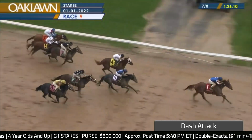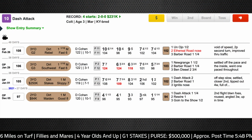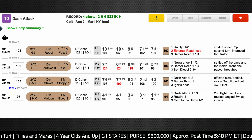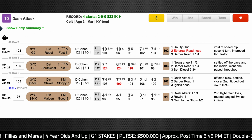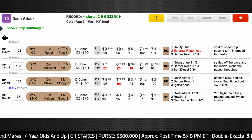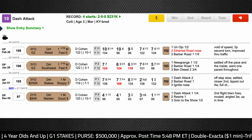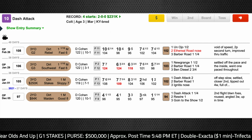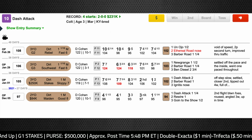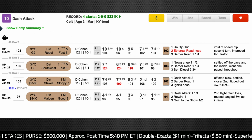The problem is he was unable to back it up in 2 subsequent starts over fast tracks. He moved up in class to Graded Stakes company in the Southwest and then the Rebel, and was not particularly effective in either of those races. Got paced to close in the Southwest, couldn't launch a rally. Last time out, the pace was a little bit slower on the moderate side in the Rebel Stakes, and I thought David Cohen kind of buried him too far back in the pack, didn't really have him in the right position to make a run, but still, he didn't really lift his hooves and do any running on the stretch of that race. So I think the jury is kind of still out on where Dash Attack is from a form standpoint and whether he's continued to move forward since those promising races to start off his career.